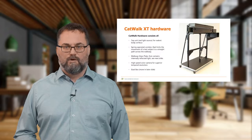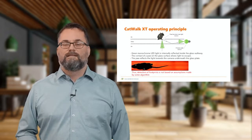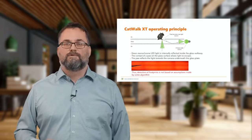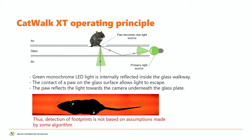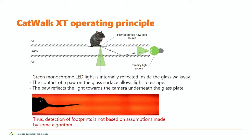And the reason for that is that the operating principle of CatWalk XT is that you have a glass plate with internally reflected green LED light. The LED light cannot escape the glass plate unless something breaks the glass air barrier, like for instance the foot of a rodent. When the rodent walks on the glass plate, you can see that in the bottom video. Whenever something of the animal touches the glass plate, in this case the paws, green light can escape. And that's extremely important. There's no assumptions made on when the animal touches the glass plate. It's only when the animal touches the glass plate that the green light can escape. So we measure the green light with the CatWalk XT software. And that's how we measure the exact timing of the footfalls.